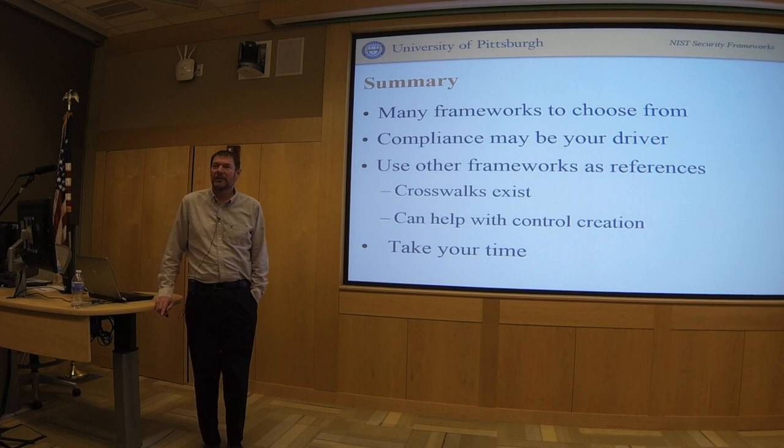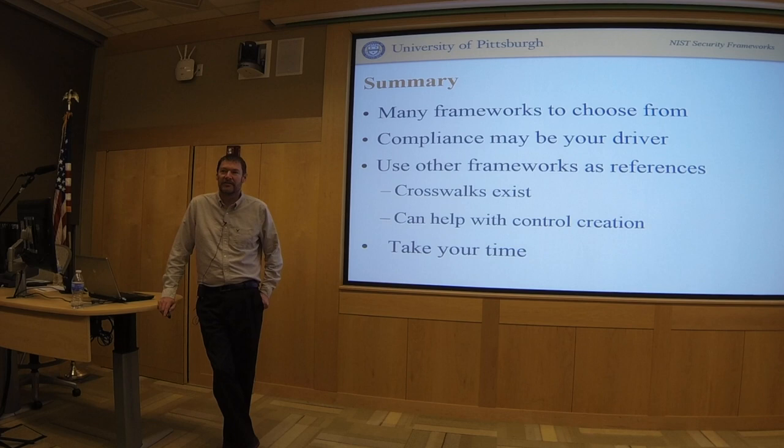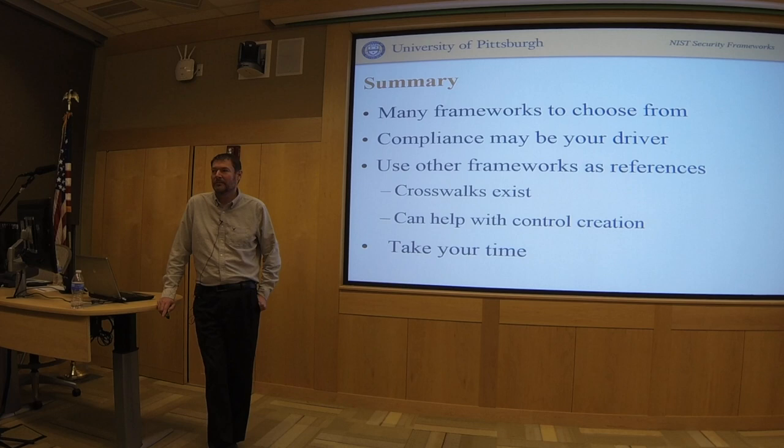In summary, there's obviously many frameworks that you can choose from. These are just three NIST frameworks, but obviously there's many others. Compliance might be your driver. Again, if your contract says that you must follow FISMA standards, you must follow FISMA standards. If it says 800-171, the same. Again, if you're stuck with a given framework, you can use the other frameworks as reference. There's crosswalks.